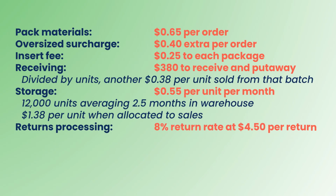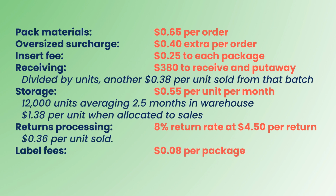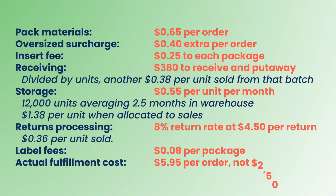Returns processing, 8% return rate, $4.50 per return. That's $0.36 per unit sold. Label fees, $0.08 per package for shipping labels. Her actual fulfillment cost is $5.95 per order, not $2.50.